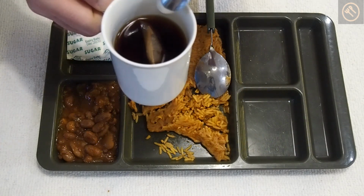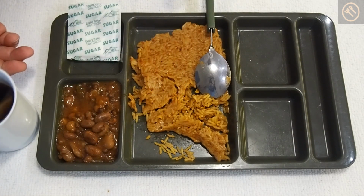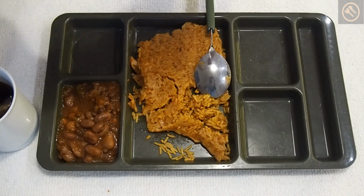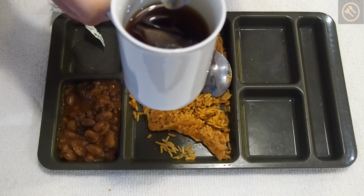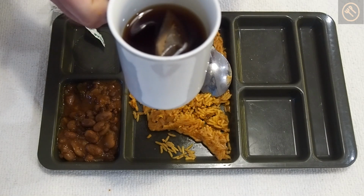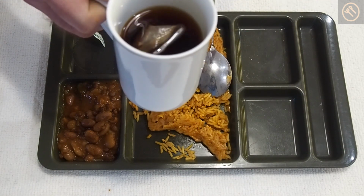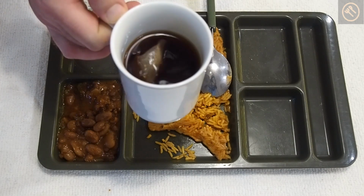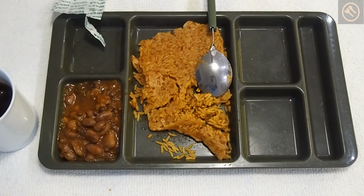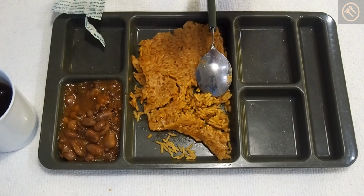Well, I can say that it smells a bit like honey, but it's not sweet. So I will use this sugar. Oh yes, I can recommend to put the sugar in this tea because the flavor is richer, and you've got this flavor of honey, something like this. So now it is really good. So let me finish this. I will use also the salt because this rice needs the salt in my opinion.